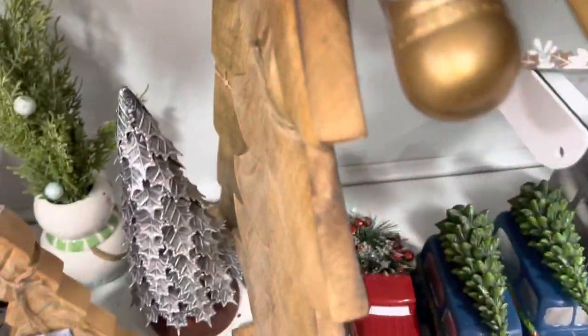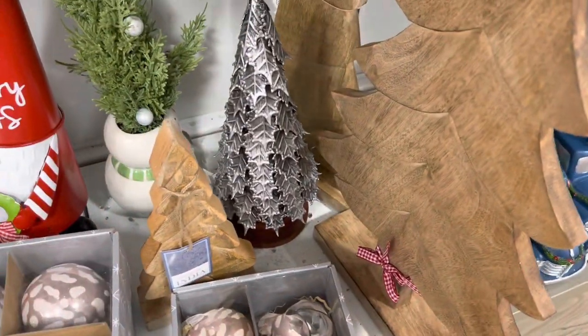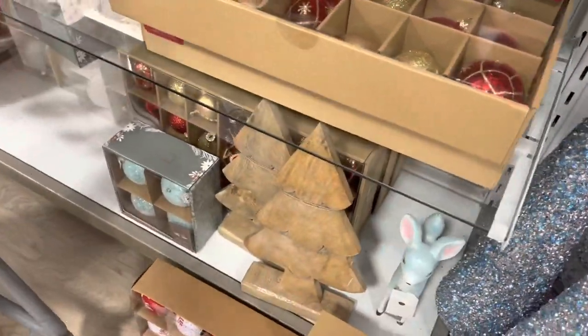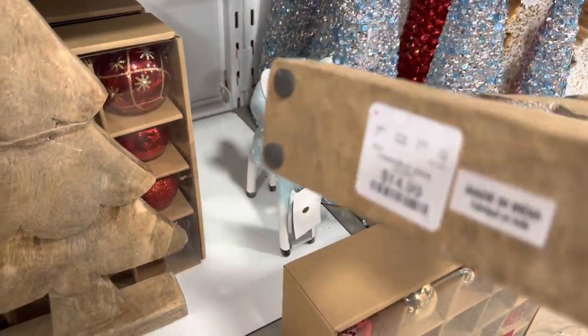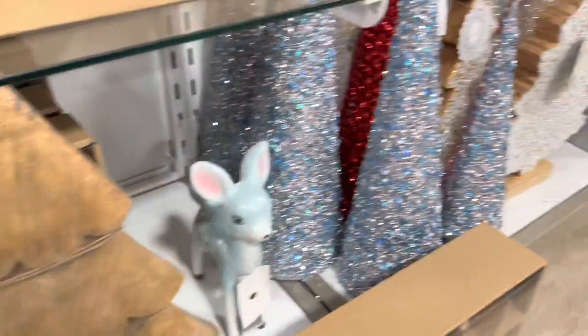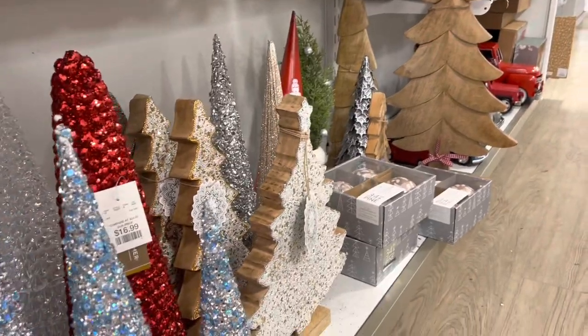But yeah, I don't have a price for that. That's crazy. It's probably like on the bottom. So let me give you this price. Yeah, this one is $14.99. So the bigger one is probably like 20. No more than 25. Can't be no more than 25.